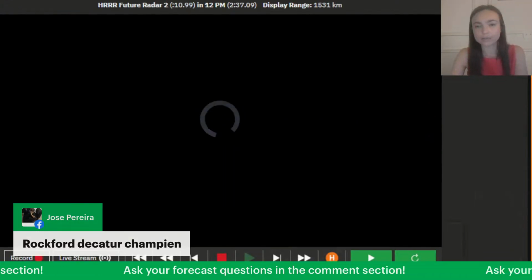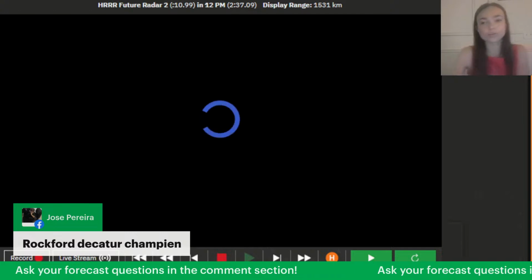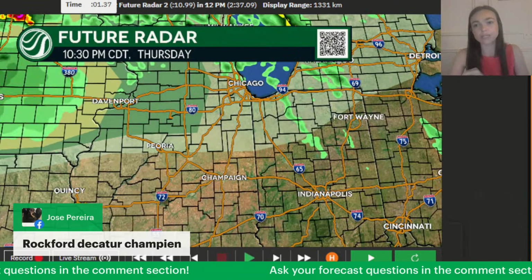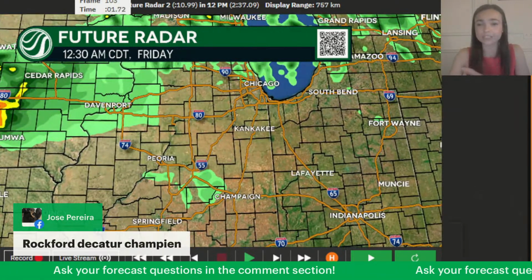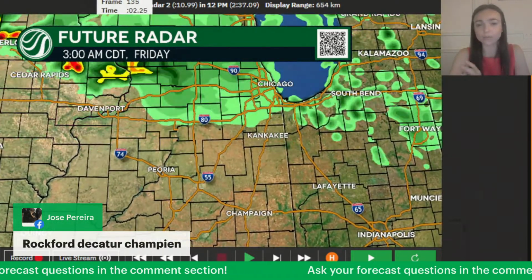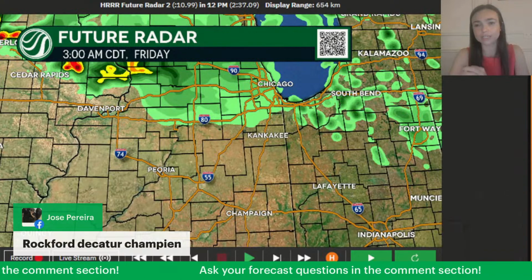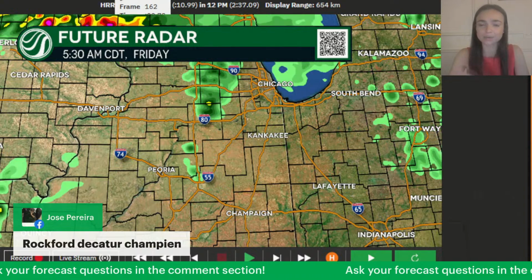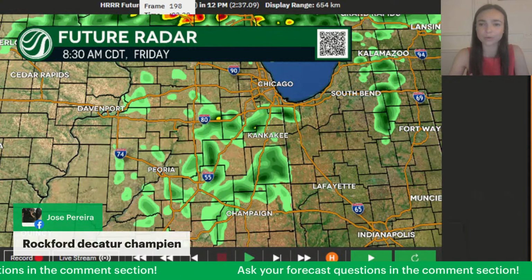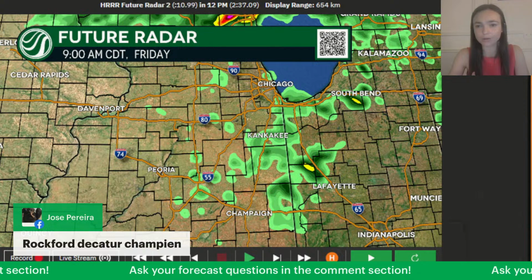Okay, here's Illinois for tomorrow. Now, if you're in the far northern side of the state, you're probably going to be waking up with rain tomorrow, most likely not severe. There's a low chance, but it's most likely not severe. What we're probably watching for tomorrow morning is just that annoying morning commute rain. I think that it's going to be a pretty low chance for severe weather tomorrow morning.